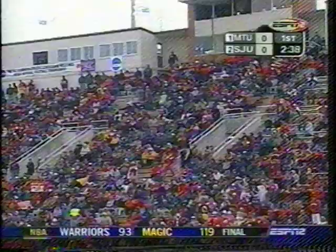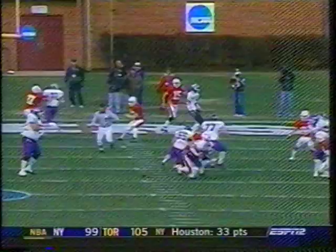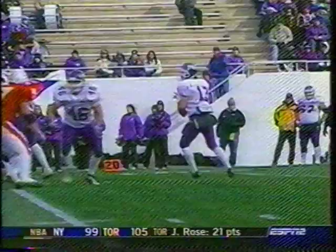Good coverage downfield as Dumonceau was able to close. Right here, they got a little misdirection. He's got Drew Hanley, his tight end, coming across the middle. But Dumonceau beats his man one-on-one and comes in and makes a great tackle on the set. He just beats him with a speed rush.